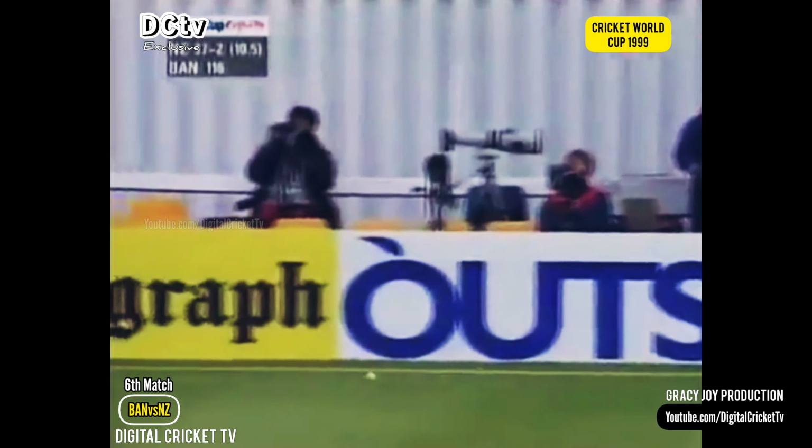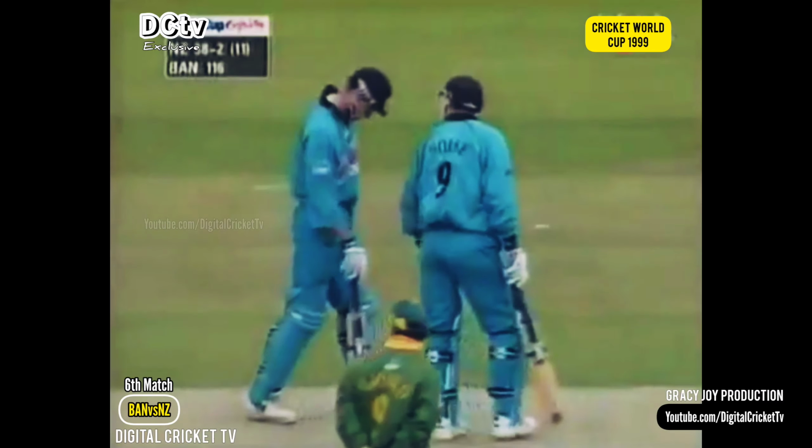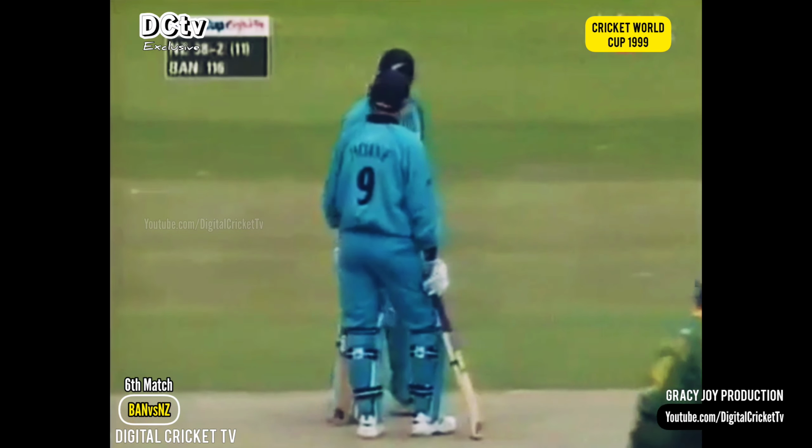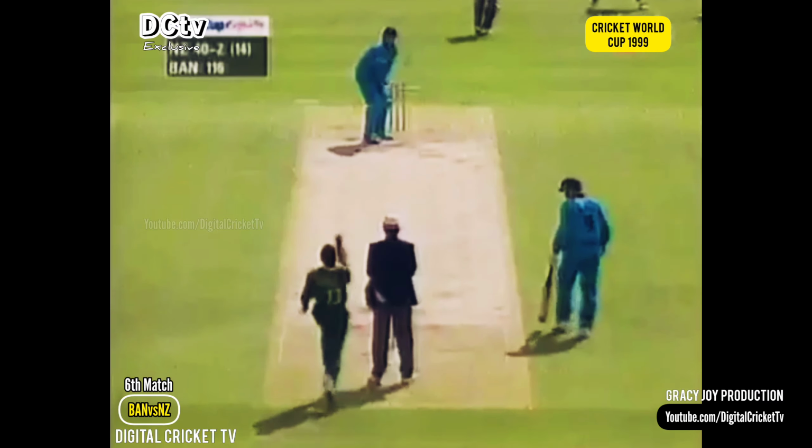That's 4. Very, very nicely glanced by Fleming. That's a trademark shot, going across his stumps and whipping it away almost in the manner of Clive Lloyd. So batting hasn't been easy for anyone out there today. Craig McMillan, the best for New Zealand, 20. And Matthew Horne is struggling too. He's 7 not out, 33 deliveries. Isabel bowling to Stephen Fleming, the New Zealand captain.